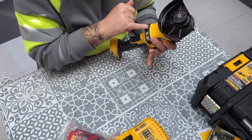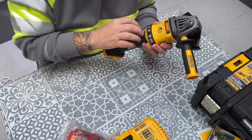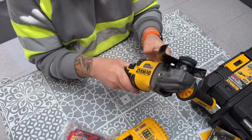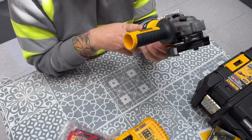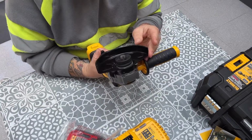There's the filters. So I think because it runs to the higher voltage, it gets warm and it stops any dead dust and debris getting in there. So you've got them both sides. That's your locking brake.